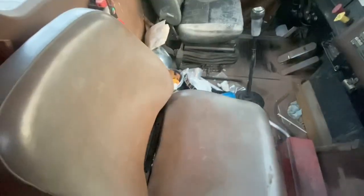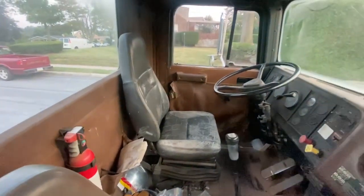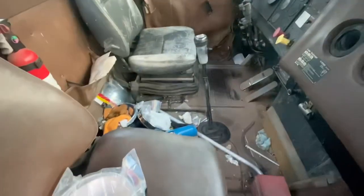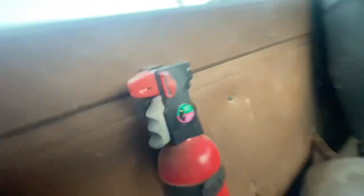The passenger side seat is in pretty good shape. Doesn't even look like anyone's sat in it, really. Driver's side, not the worst I've seen. It's got some cracking on it, but it's not all destroyed and deteriorated like you see in a lot of these trucks that are older and haven't really had the best care. But a bunch of junk in it, that'll get cleaned out. Haven't really done anything with it yet at all. But good news is the fire extinguisher is full.